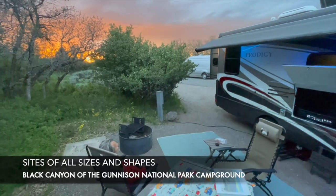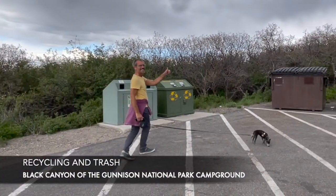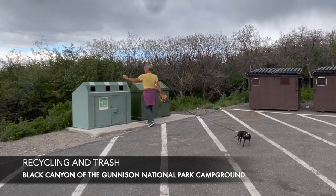A couple other features: they did have recycling and a really great trash service. It's separate from the campground, which was nice. And pit toilets.